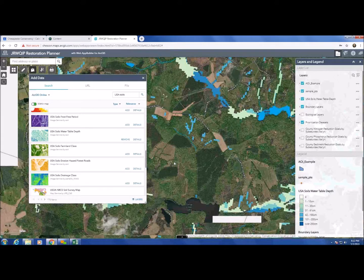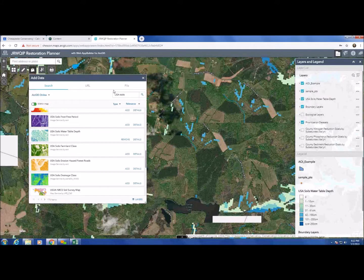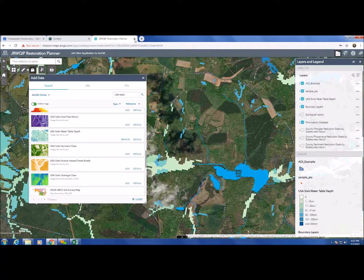So as a reminder, any of these options where you're adding data, these will only be imported into your current session of the web application. So if you close out the app and come back in, the layers that you previously added will not be visible. It's just for your current session.